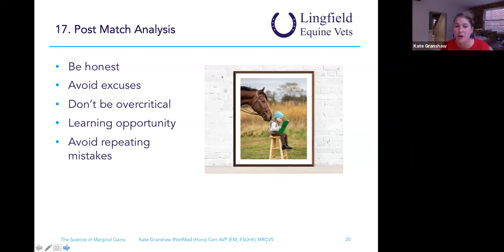in time. And don't be overcritical. It's very easy. I see a lot of professional riders that are very, very hard on themselves, not on the horses actually, interestingly, but very, very hard on themselves. And I think we are just human. And sometimes you're riding 600 kilos of horse around a ring with flags and banners and all sorts going on, and it's not going to be perfect all the time, but just try to learn from it.